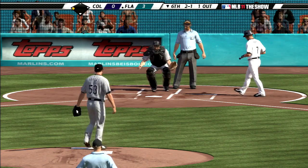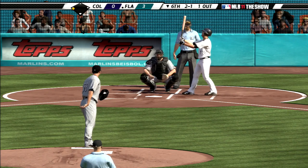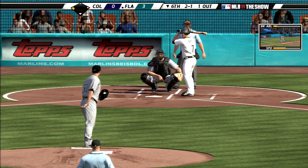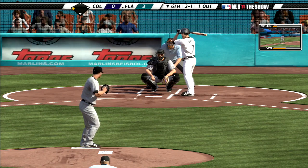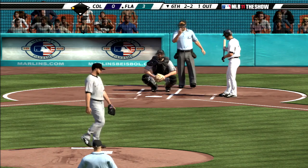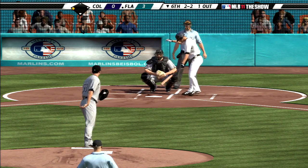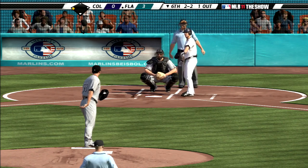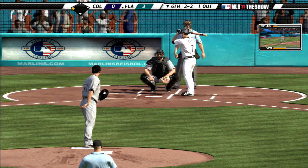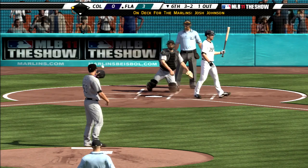Got to credit their patience here in this inning. They're just letting him work himself into trouble. Swing and a miss, strike 2. Now the 2-2 pitch. And that's taken high for a ball. It's full now, 3-2.